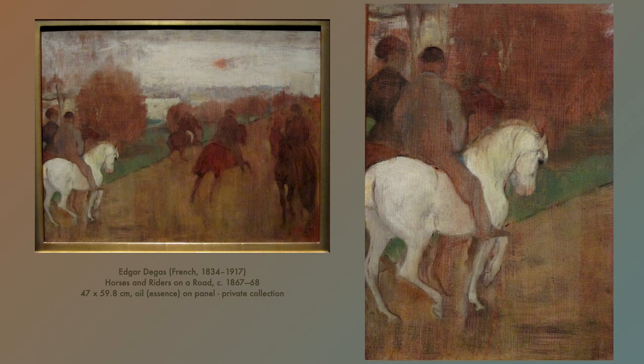Another painting in the Denver exhibit was this one. Clearly, Degas had an understanding of dressage to capture the prancing, balanced movement of this elegant horse.